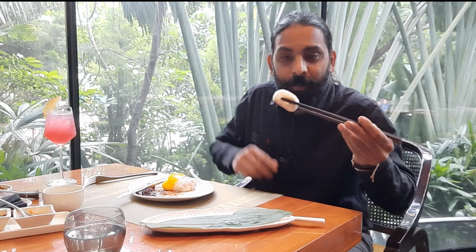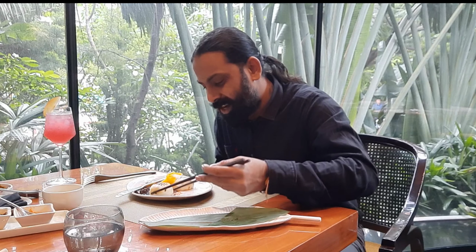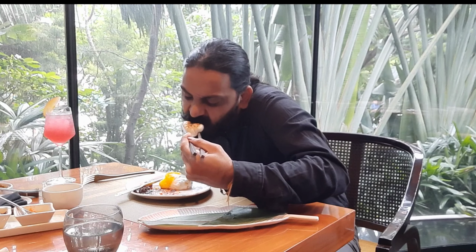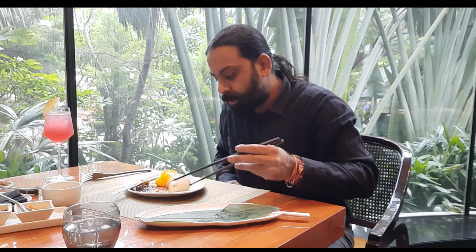So, vegetable bao, steamed. Though I'm picking it up like this, I had to touch it, because it's so soft. That's good. Steamed and fried both, like a gyoza. Very nice. Nice crispiness also. The dough, the bao itself, is very soft and fluffy. The stuffing is flavorful. I like it. The crunchy vegetables. And it's got a bread texture, so it's very nice.